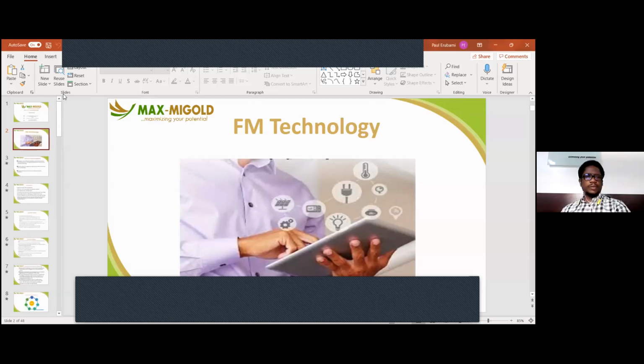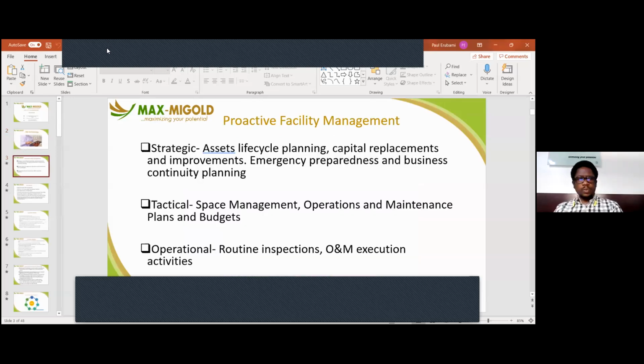Okay. So, I'm talking about the levels at which facility management is operated. We have strategic facility management, tactical FM, and operational FM. At each of these levels, the facility manager needs to understand certain focus areas so that you can apply yourself to these focus areas. And for each of the focus areas, there are certain data or information that you need to work with as a facility manager.